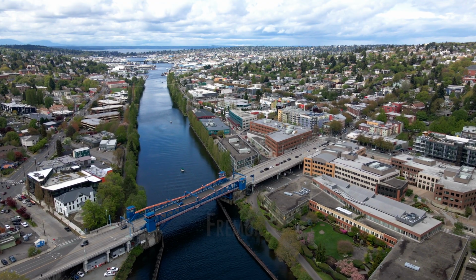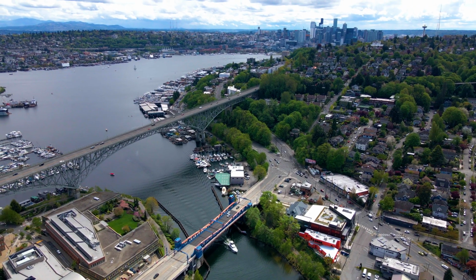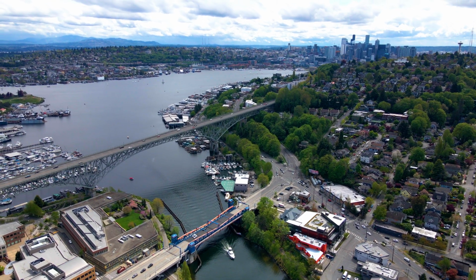Okay, we're gonna kick off the list talking about Fremont. Now, I know a lot of you are thinking Fremont and views, but if you think about it, Fremont is a hill, and on the top of this hill, you get amazing views.